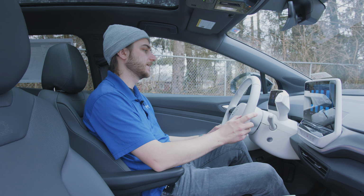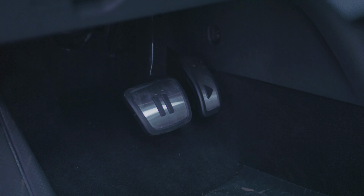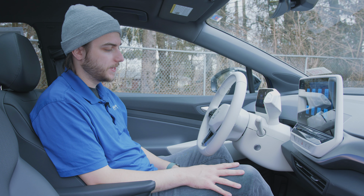You also get some nicely designed pedal caps, so the brake button has a pause symbol on it, and the gas, or acceleration would probably be the better way to say it, has a play button on it. So very self-explanatory. Play, you're going to move forward, pause, you're going to stop. Now, as far as your lighting controls, you have a little pad over on the side here instead of having a dial or something you move like a little adjuster back and forth.